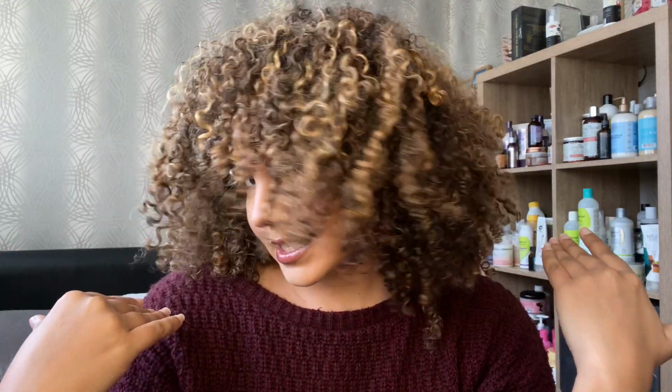Okay, so this is the dried look. I still have to pick it out with my afro comb just to make it look more Pennyfroreal, because this is still a little bit flat for me. So I'm gonna do that now, and then I'm gonna come back and share all of my full thoughts with you guys.